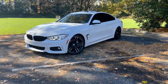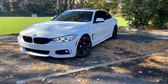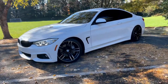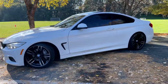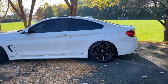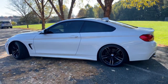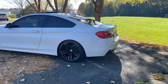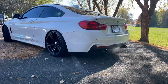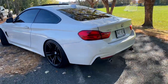Yeah, so like I said, this is my new to me 2017 BMW 440i. It's the xDrive, full M Sport package. Already got some tasteful modifications to it. 19-inch M Sport wheels, super dark tint that I'm most likely gonna have to pull off in order to pass Maryland State inspection here in a couple days. Lowered on KW coilovers already, which is epic.